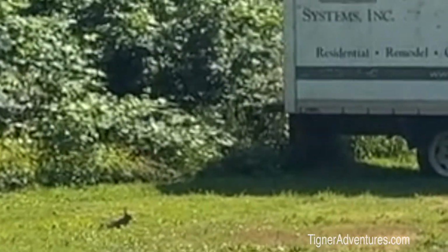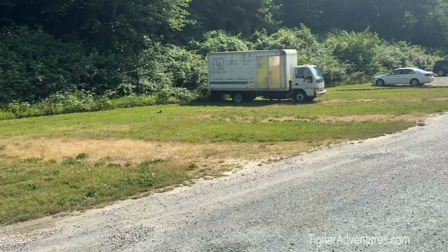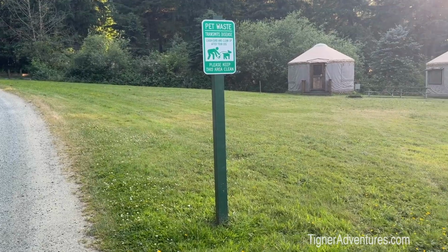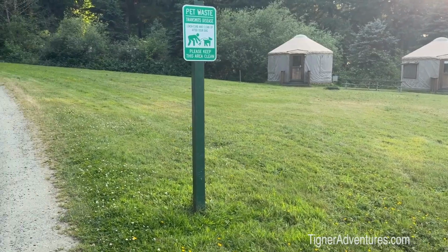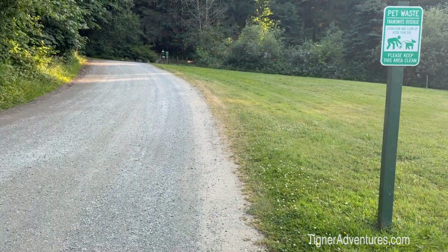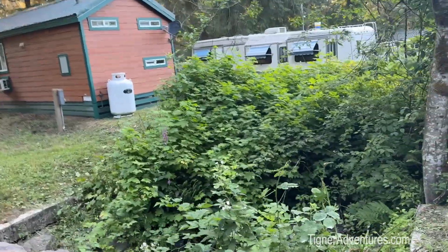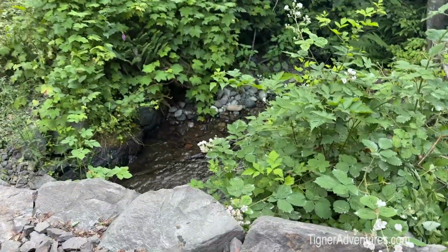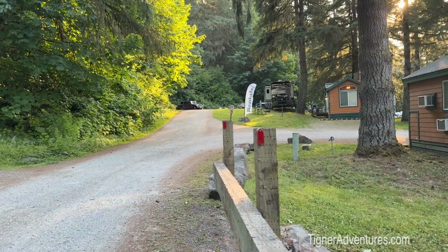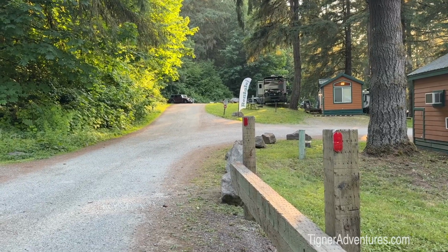This is the overflow parking, where you can park your extra vehicles. Drive up along this road. It's a two-way road up past these yurts and across this bridge. Really nice creek running down to the river. Can't see too much of it, but it's nice. Then we get up here and take a right, and that starts our one-way going down the hill.